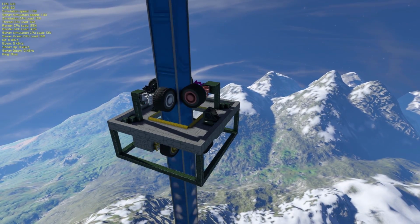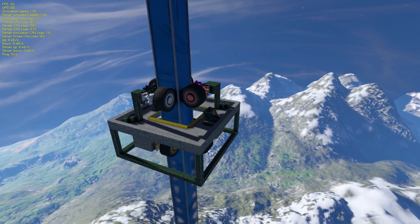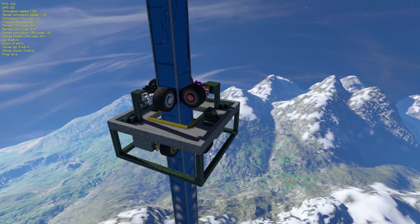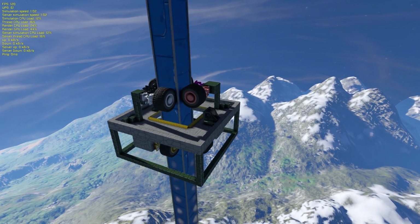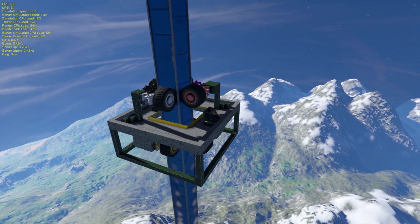Because this elevator, Space Engineers is a bit finicky. Although, maybe it just looks finicky, and it's not actually that finicky. But things can fly off tracks very easily, it seems. So I'm a bit scared as to how that goes. But it seems like our elevator is working so far.